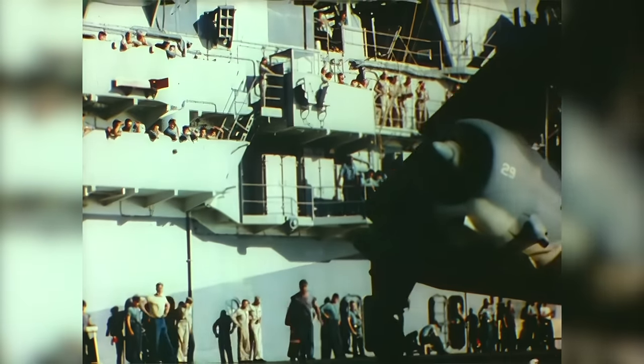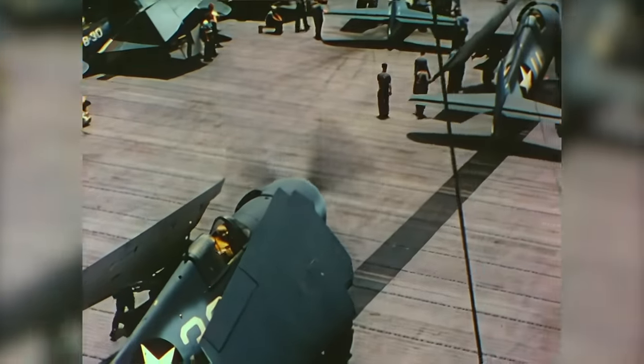When planes land, they taxi quickly forward out of the way. Later, they'll have to be shifted to the stern and rearranged in proper position for takeoff. This is called respotting the deck.